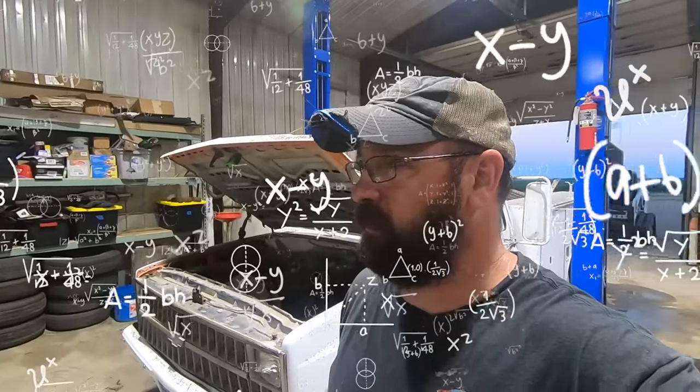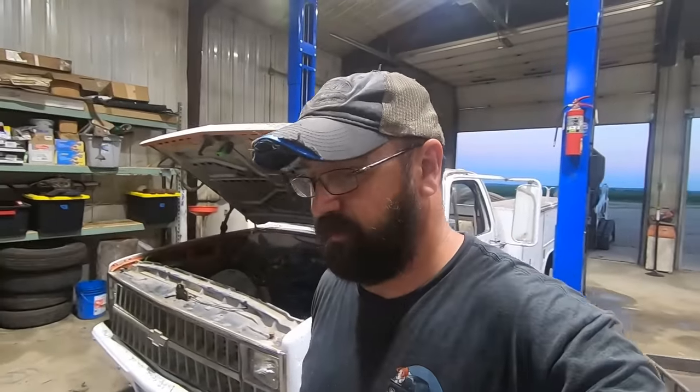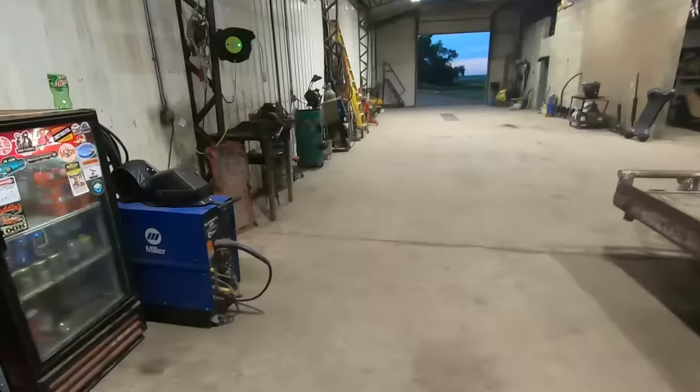Oh, ramp truck. This is kind of like the ramp truck's 9-year younger brother, whatever. Time for a sandwich. What are we having today? Let's check out the sandwich cooler. Oh my gosh.